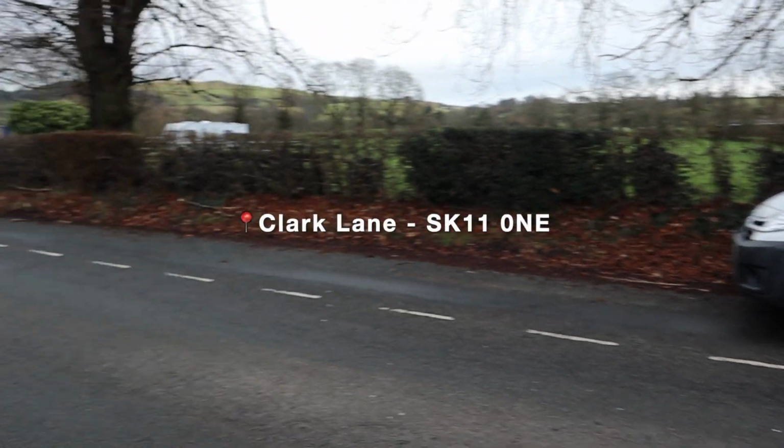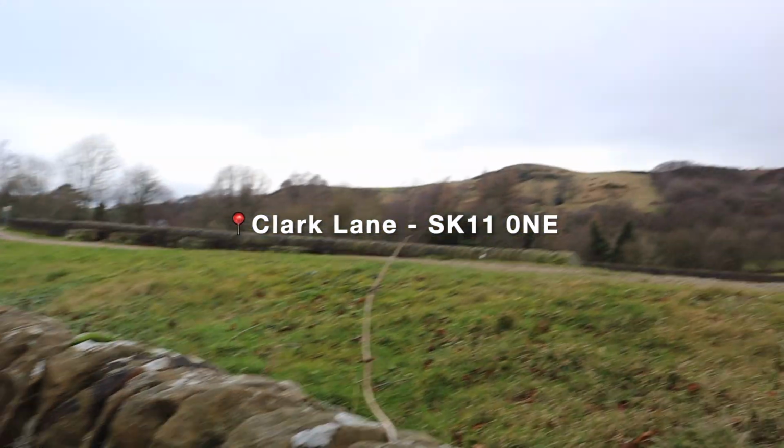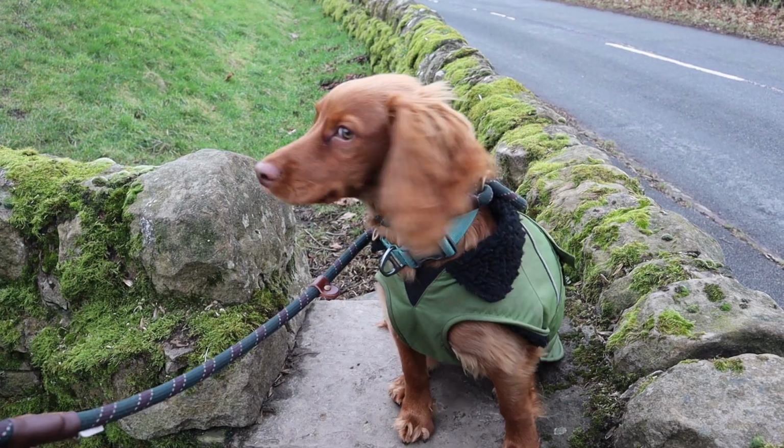I really recommend it. So here's my van, and all the way down here is free parking. And then we're going to head over here and up to Teggs Nose.